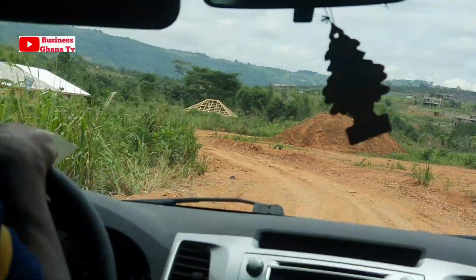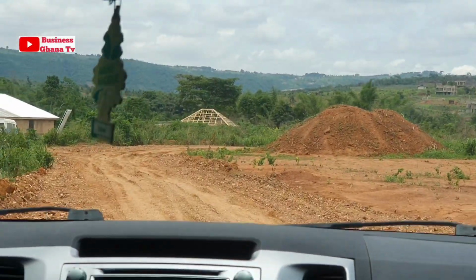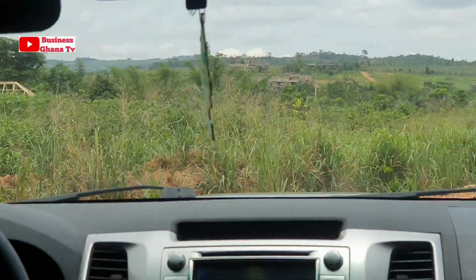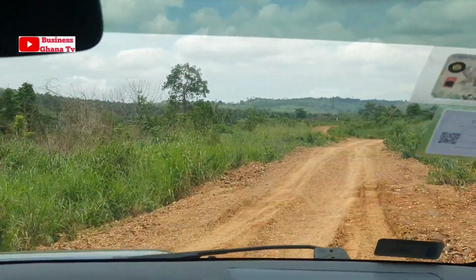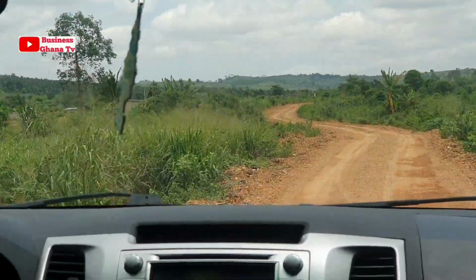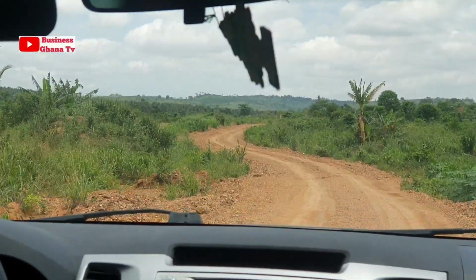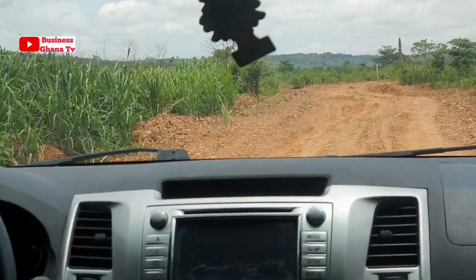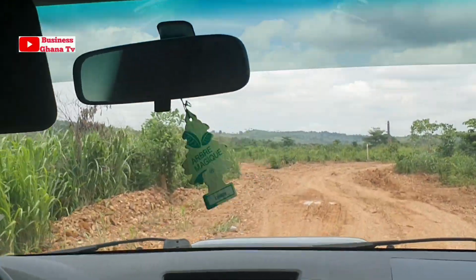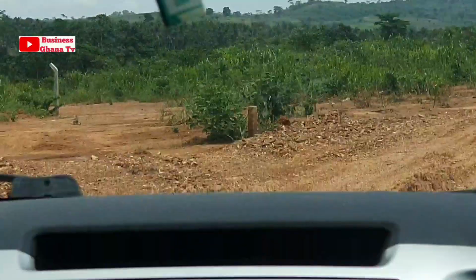But I'm also afraid that when the rain falls, it will be very clayey and slippery. So it's something you have to take a look at. It's just a straight road. You don't need to branch anywhere. So you keep going. But in all, the place is very nice. The weather is quite okay, and the layout is also beautiful. But just note that this entire place is slopey. You have hills, you have downside and upside. So it depends on where you're going to get your land.